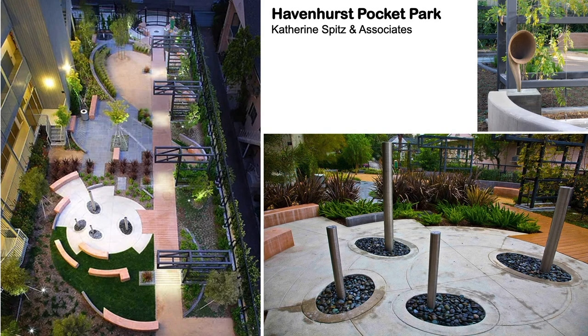And it's set up with two components that I think are quite interesting. One is that the majority of the plantings are edible. So it's an edible garden, and there's sort of an educational component. There's signage that tells you a little bit about the different edibles. And then there's also an art component that works with sound, which we don't necessarily think about as one of the senses that are possible to accentuate in public space.